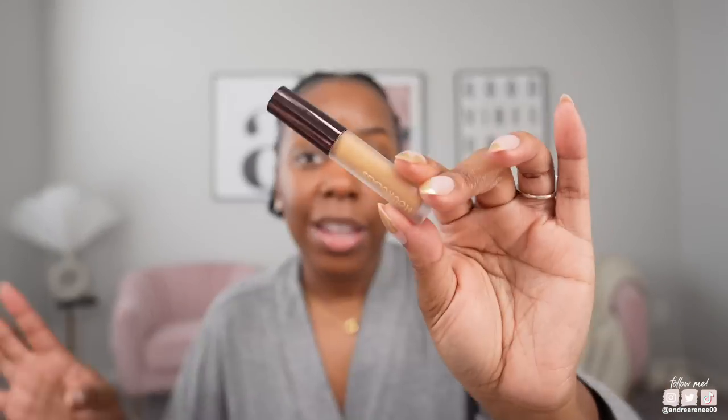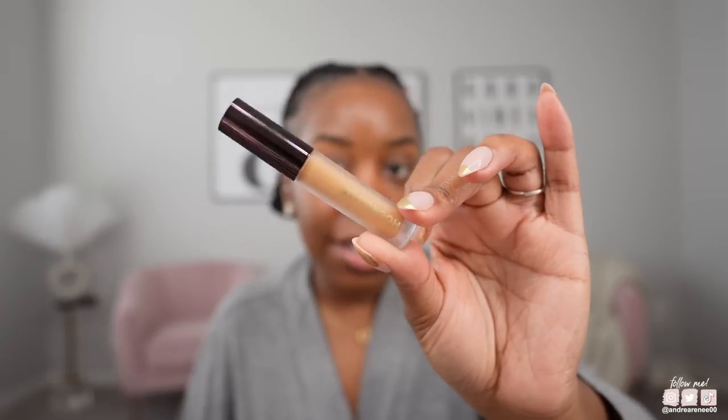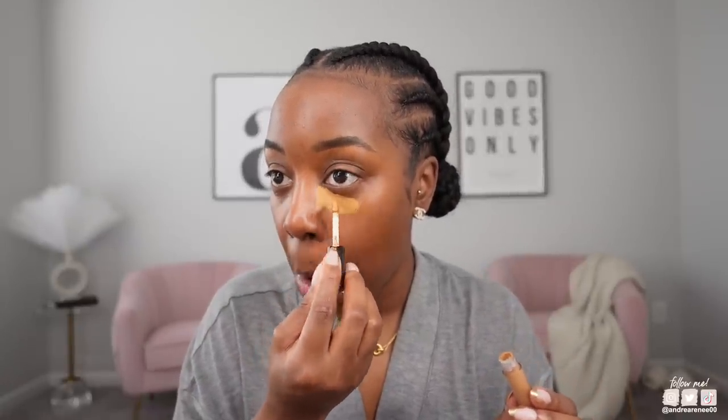All right, so next we have the Hourglass concealer. I use the shade Maple. This used to be one of my favorite high-end concealers. And I see that they have little minis. So I was like, let me just get a mini size because I really don't need a full size concealer since I always use my e.l.f. concealer anyway. So yeah, we're just gonna place this under the eyes. And this is a full coverage concealer, y'all.